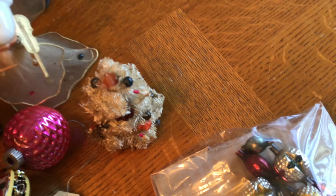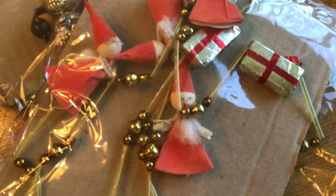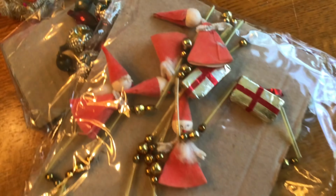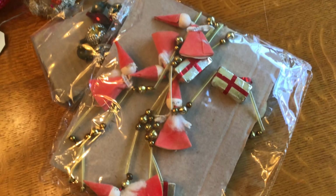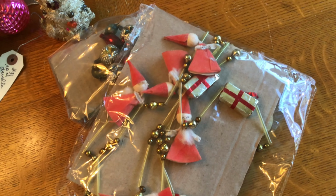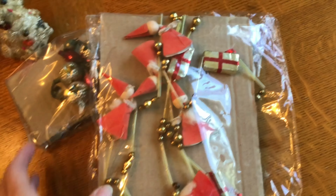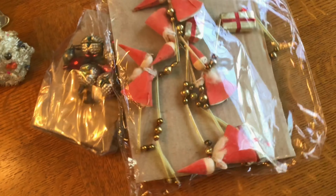And the other one that I got was $24. And this has the little elves, and it has the glass tubes and beading on it. So that one is a great item as well. And it's probably really long. I'll have to get it out of the package and measure it. So the length also matters as to what the value would be. So those are two really, really nice items.